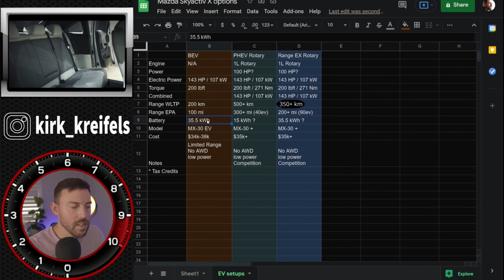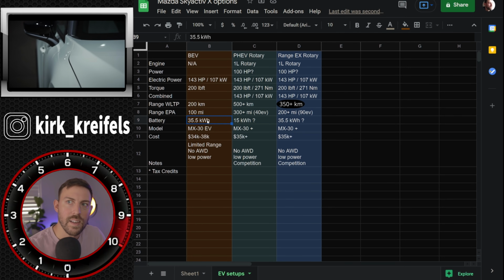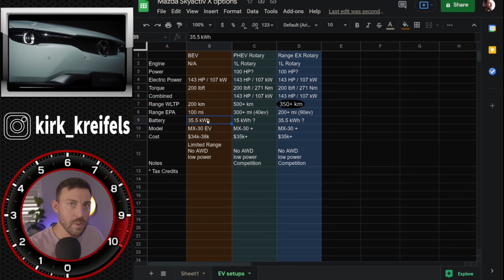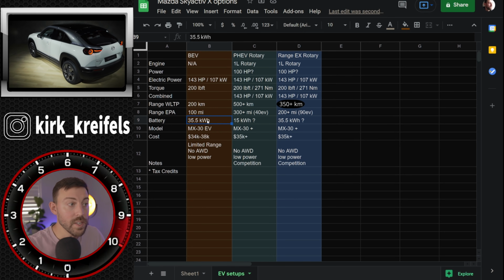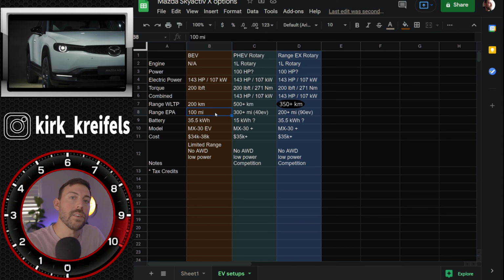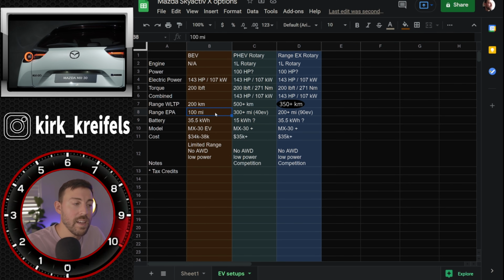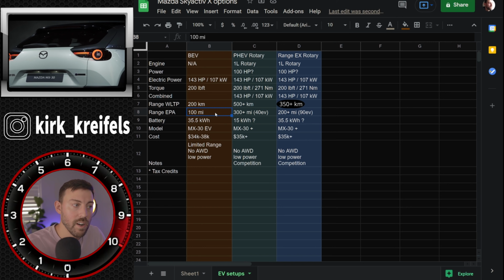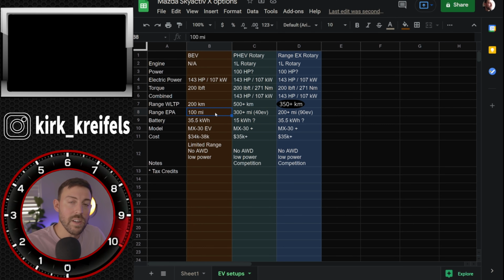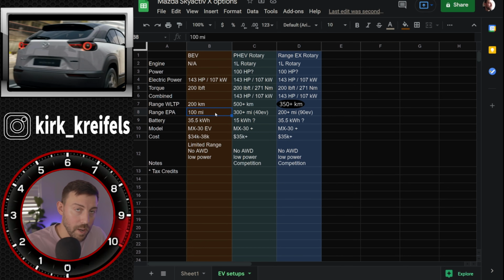The problem is that people don't have unlimited garage space, and they don't want to have a bunch of vehicles to fulfill a single niche. And this is a very niche-y vehicle, just 100 miles of range, and it's going to set you back 35 to 40K for 100 miles of range. And it's not going to be very quick compared to other EVs out there as well. And it's only front wheel drive, by the way.